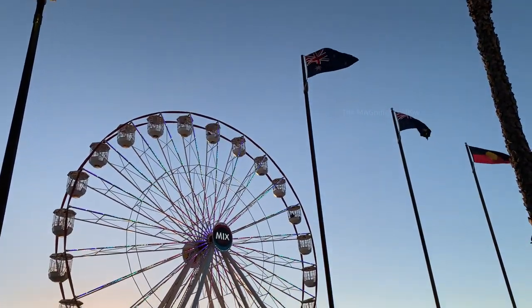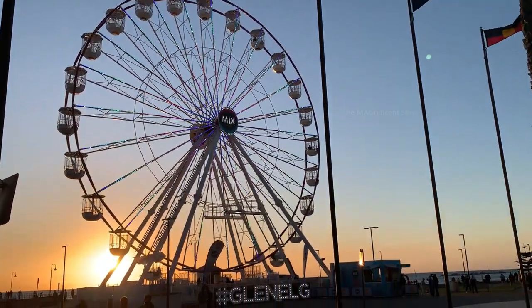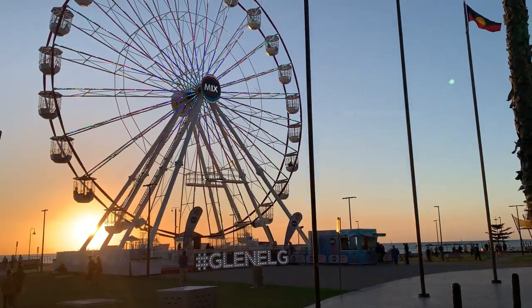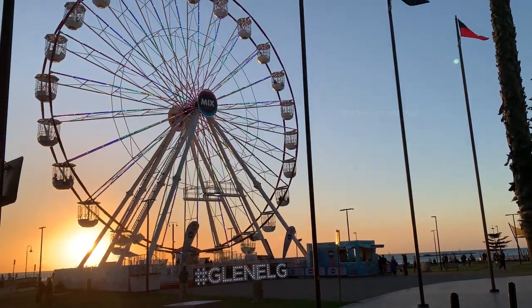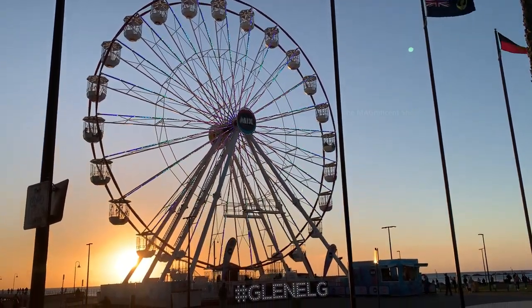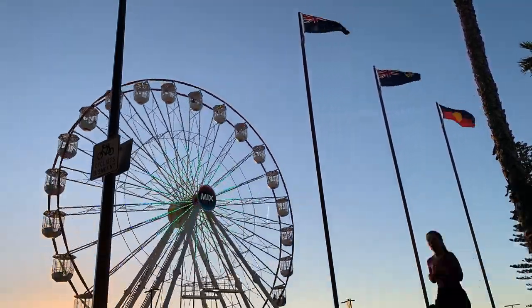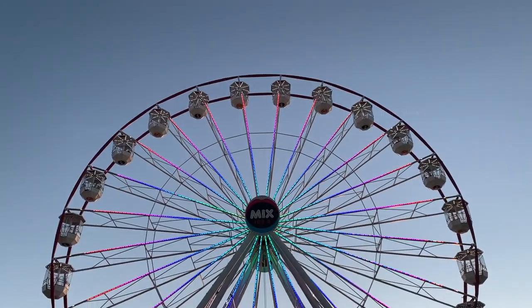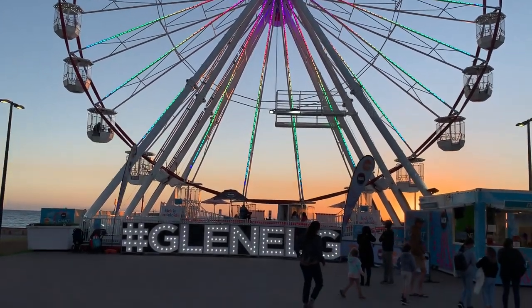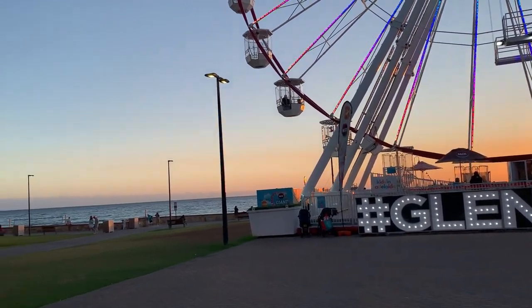This is the giant Ferris wheel just at the entrance of this beach, guys. People can go on this one, and kids would definitely love to go on this one. Alright guys, the sun is going to set. Let's go to the beach and enjoy this evening.